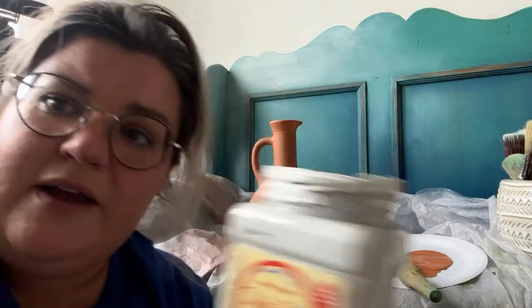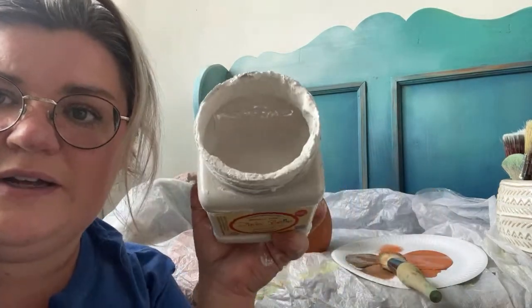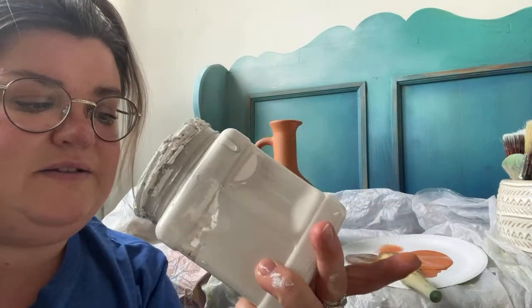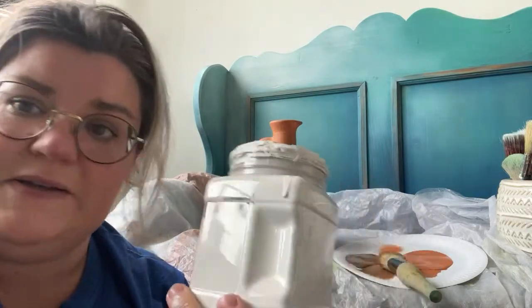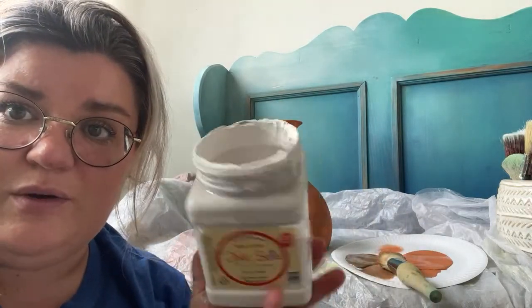Now, I very rarely use white, and this is quite old. You can see how thick and congealed that is, and that's because I am a bad person and I don't clean the rim when I put my lid on.